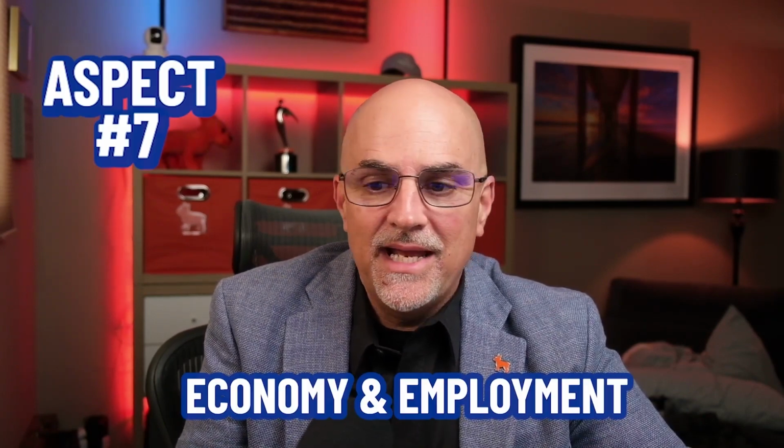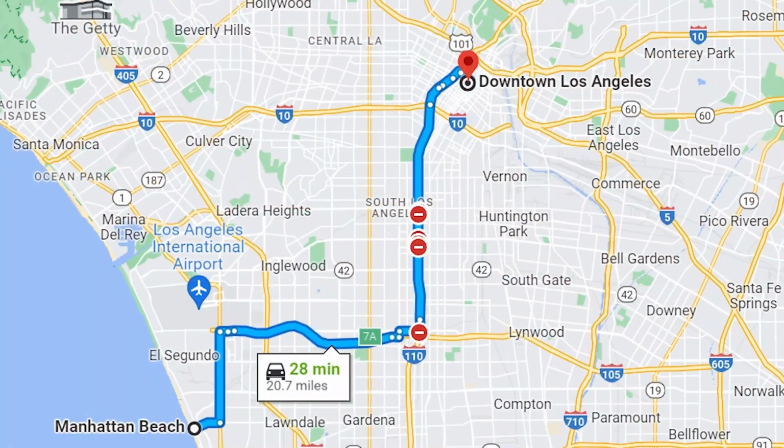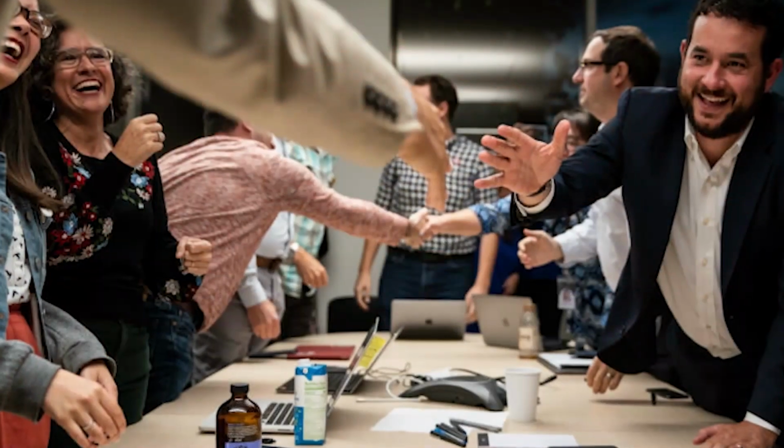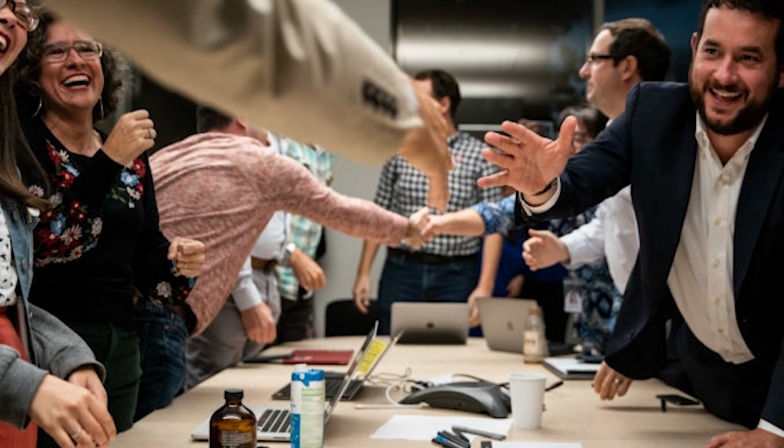Number 7 is the economy and employment. Manhattan Beach is close to downtown LA. It's a very diverse culture. Anything you can think of, any type of career, you're going to find really close by. I mean, you're in one of the largest populations in the country, and pretty much anything you can think of or any career you want to do. But a lot of people move to Manhattan Beach because it's just a safe, great community.